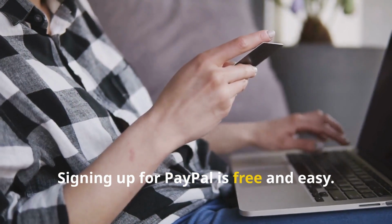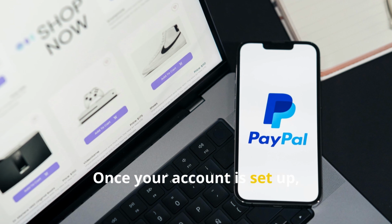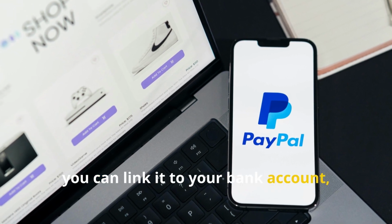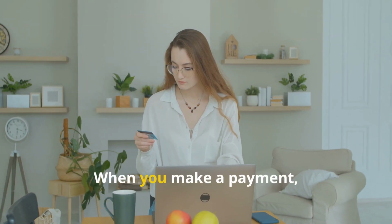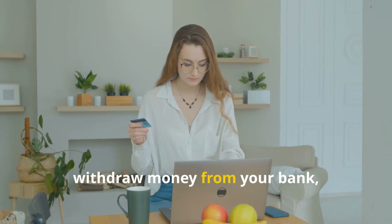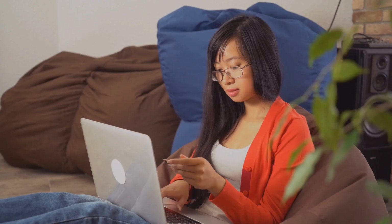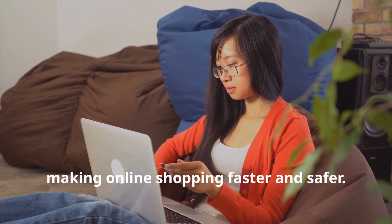Signing up for PayPal is free and easy. All you need is an email address. Once your account is set up, you can link it to your bank account, debit card, or credit card. When you make a payment, PayPal gives you options. You can use your PayPal balance, withdraw money from your bank, or charge it to your card. The process is seamless, making online shopping faster and safer.